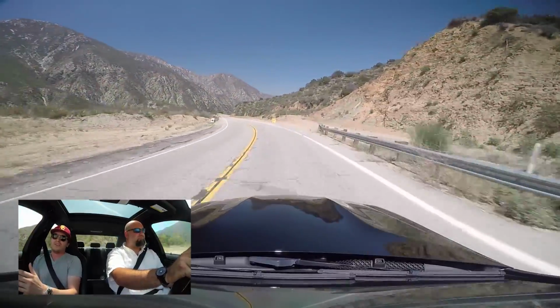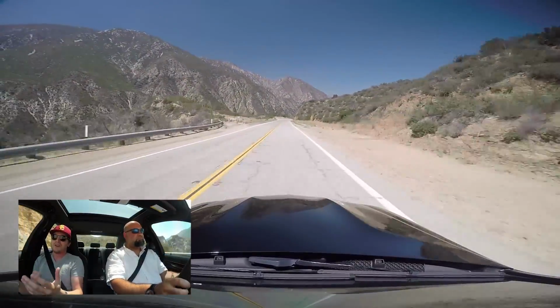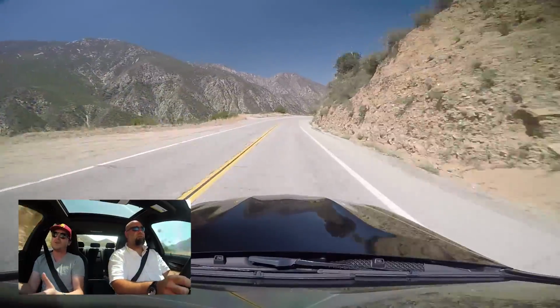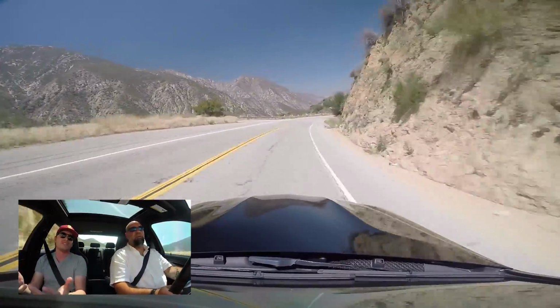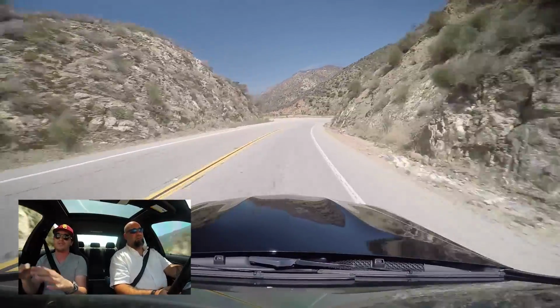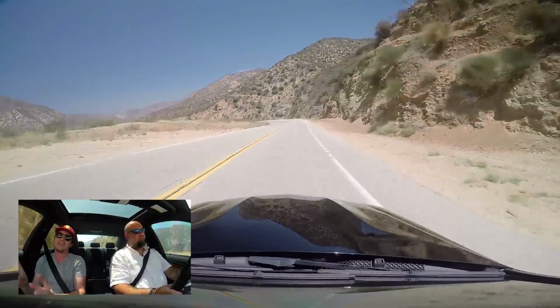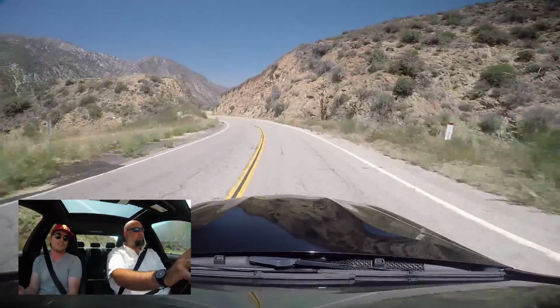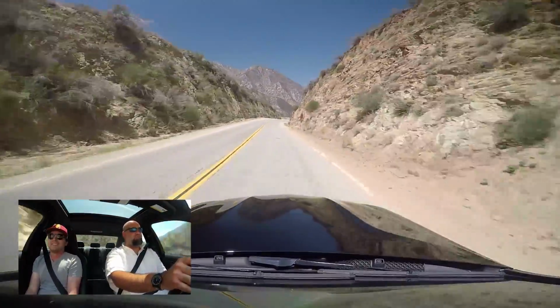So AMG made what they call a cooling package for this car. So you can go and buy it. Obviously, it's through a dealer, and they give you a bigger oil cooler radiator to keep the temperatures cool, because they said that the C63 AMG is not a track car. You want a track car, you get the Black Series. Yeah, no AMGs are really track cars.